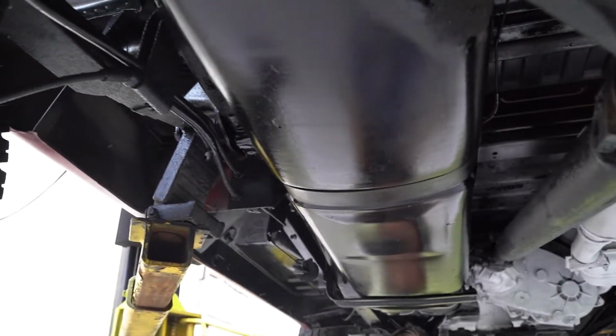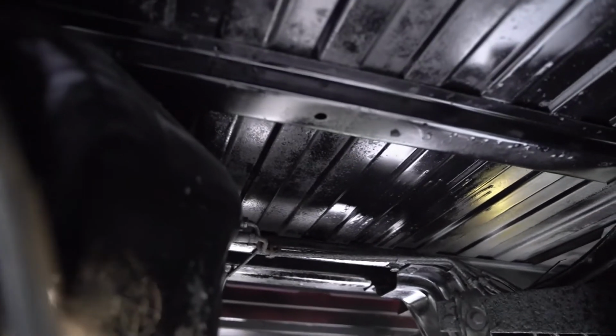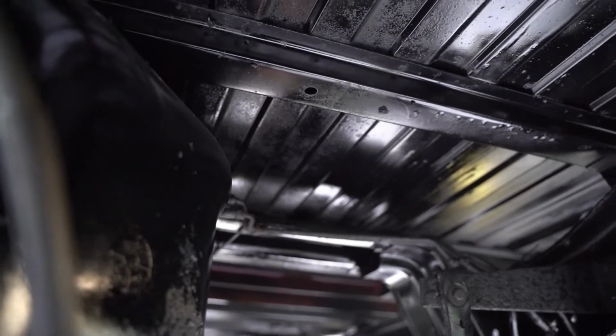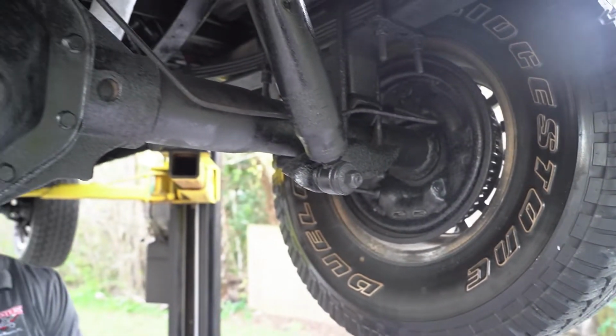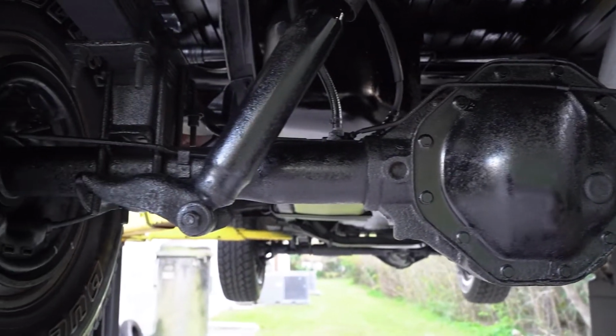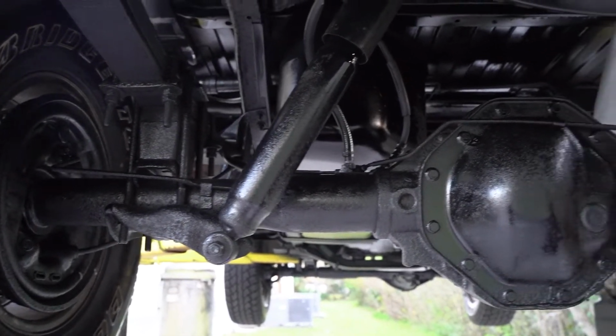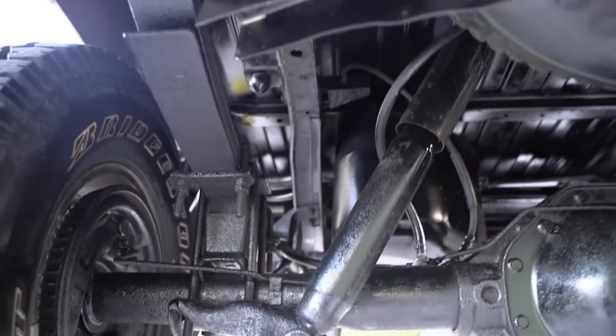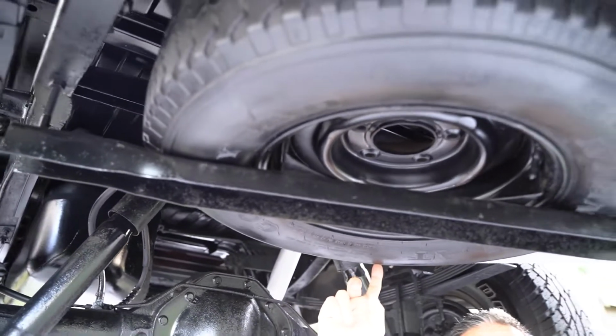Let's look beyond the drive shaft up to the bed of the truck itself. And you can see that there's no rust, there's no rot. The bed of the truck is in nice shape. Huge drum brakes on the rear of this Dodge truck. Rear end looks good. I don't see anything leaking, seeping from there. It does have a full-size spare on here.